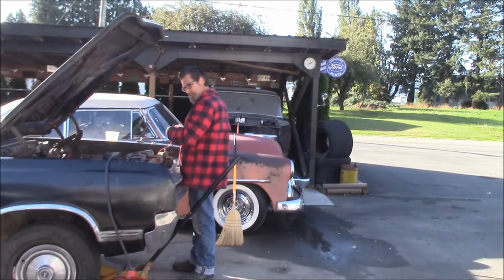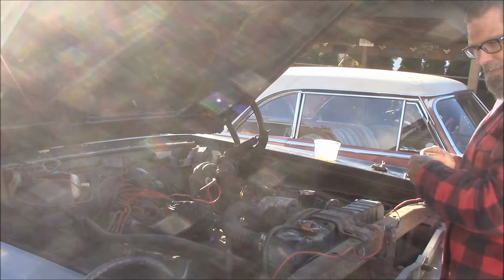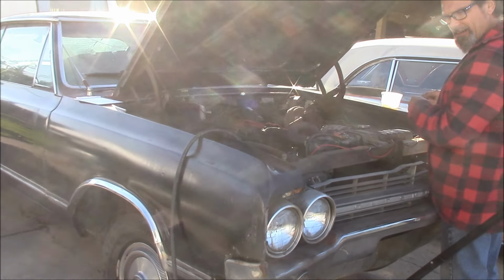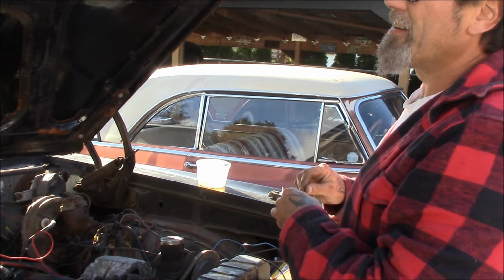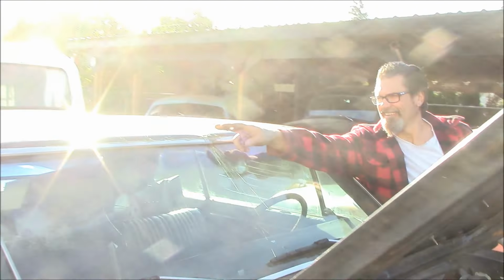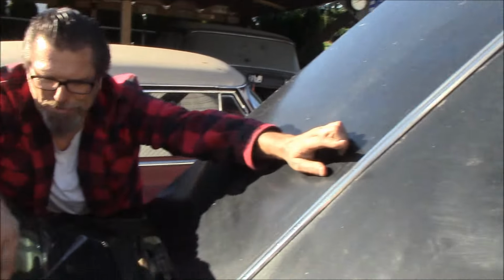What are you doing out here? Well, we've got the latest car in. This is a '65 Olds Cutlass that a guy named Frank brought us in. It's his dad's car actually, and as you can see, years ago the hood flew up and hit the windshield, hit the roof here. Nice line from the chrome, busted the chrome, hit this, broke the windshield.